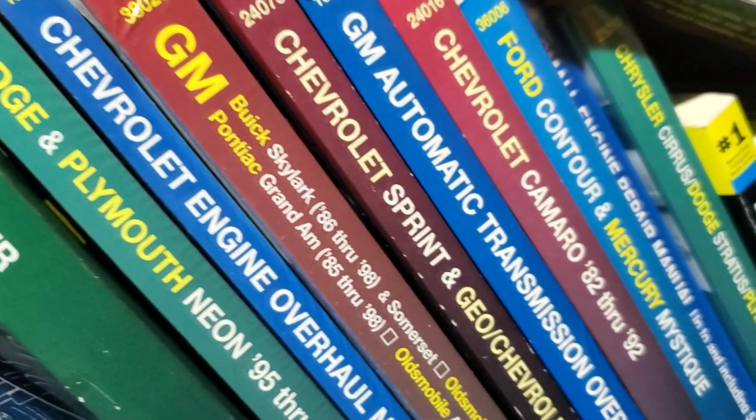These things retail for $30, and I've got like a shelf full of them. If you've got the space for them, it's fun to have them, and maybe you run into someone that actually needs one of these books, and you'll be like, hey, here you go, and you've just made their day. If you're really lucky, you'll run into something like this, a service manual. These things are thick, and they cover a lot more information than the other ones do. Haynes manuals are still pretty good books.